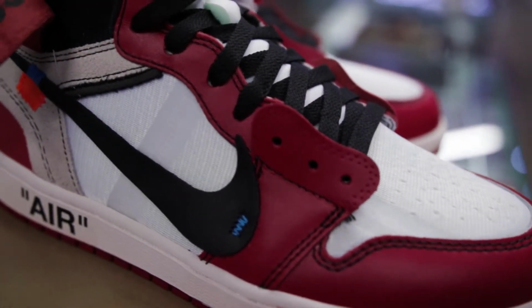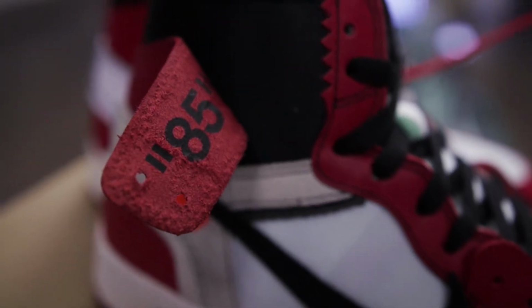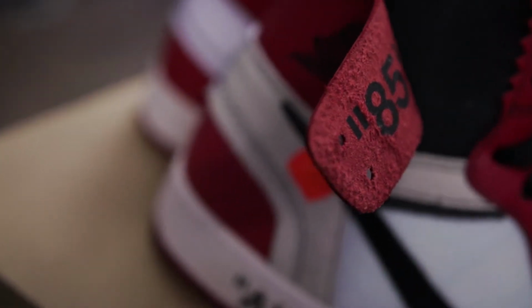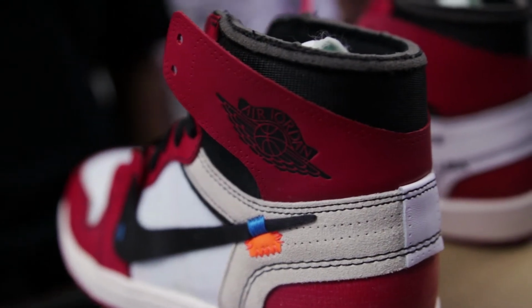Some of the material felt kind of like a nylon in a way, or like a foam, but it had a nice texture to it. It felt a lot softer than the tumbled leather that you usually get on ones, but again, it felt like unfinished leather. And I would say the shoes are definitely worth the retail price. I don't know about resale.